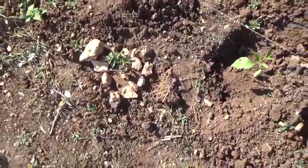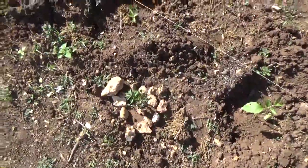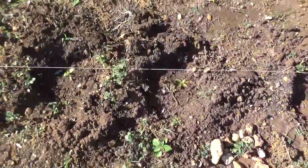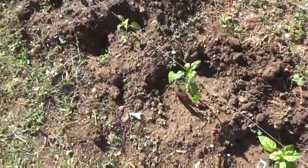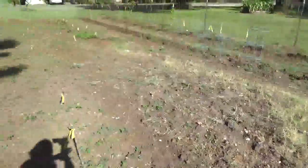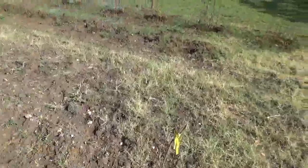A volunteer tomato. I keep putting little rocks around these tomatoes. If they do good, I'll stick a cage on them. But anyway, these are peppers that I bought, plants that I bought. Now then, let's go over here. I'm going to put melons and squash all in this area that's not planted yet.